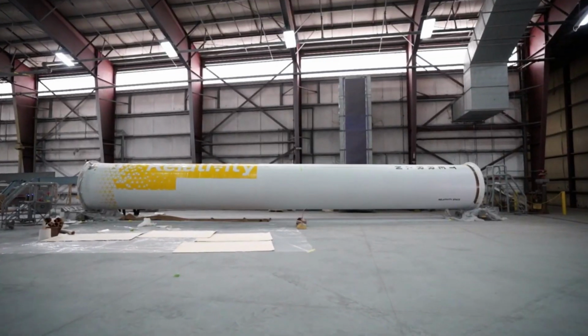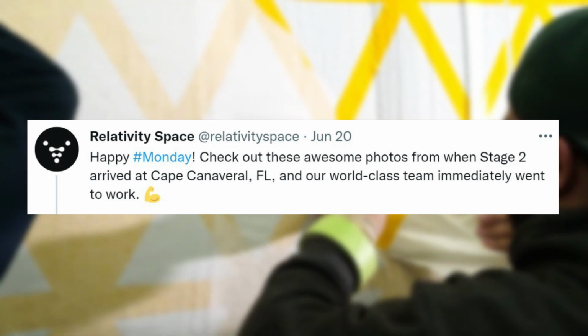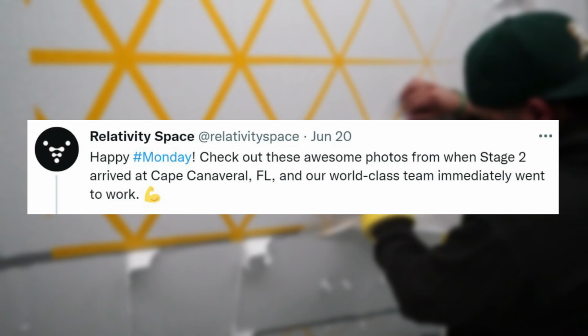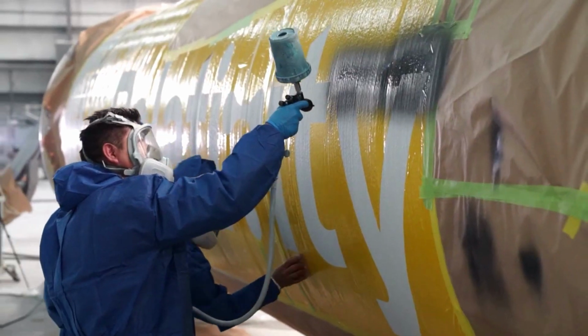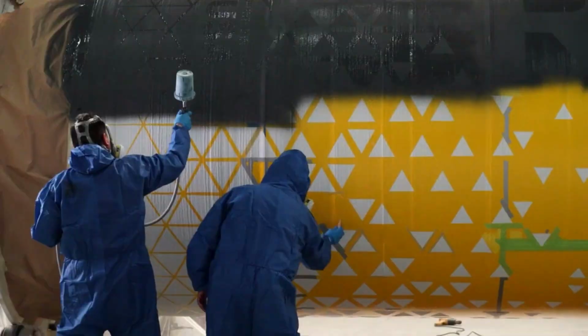The same day Relativity tweeted again, this time mentioning, "Happy Monday. Check out these awesome photos from when Stage 2 arrived at Cape Canaveral, Florida, and our world-class team immediately went to work." Here you could see both the stage arrival as mentioned and also work on an engine. It's been very clear from the consistent updates that everyone at Relativity is working in overdrive, trying to launch Terran 1 for the first time.